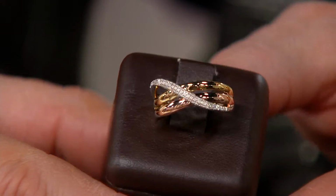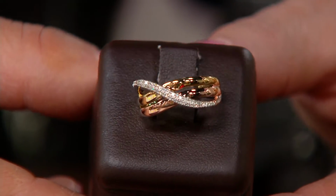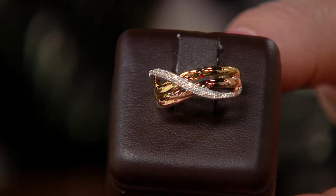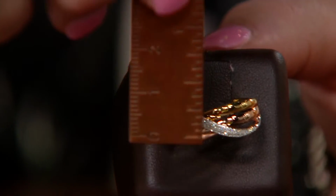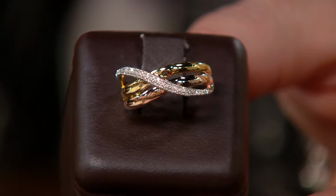This is one of my favorite new rings in inventory, Pat. I don't blame you. On trend. Oh my gosh. With the rose gold band and the yellow gold band and then the pave diamonds swirling across the top. It reminds me of skiing down a mountain. Oh, I love that. Or I love to dive into the waves at the beach. It reminds me a little of that as well.